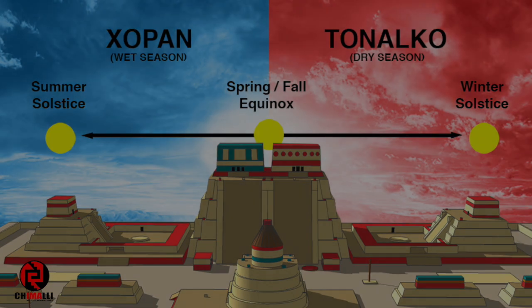So there you have it, a brief introduction to horizon-based astronomy. Below this video are links to two different articles that you should take the time to read because they will greatly contribute to your understanding of naked eye horizon-based astronomy.